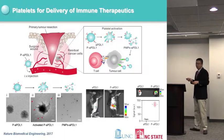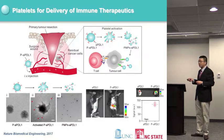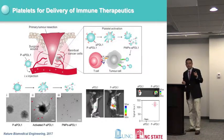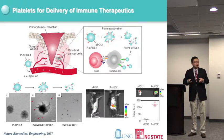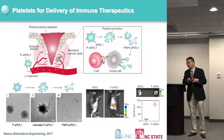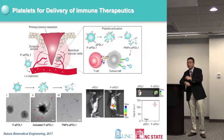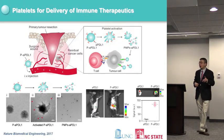And this is also our latest study, published in Nature Biomedical Engineering last Monday. This time we directly apply platelets as a carrier to transport immune checkpoint inhibitors, like PD-L1 antibody. PD-L1 antibody or PD-1 antibody, we call them immune checkpoint inhibitors. Actually, very powerful cancer immune therapeutics.